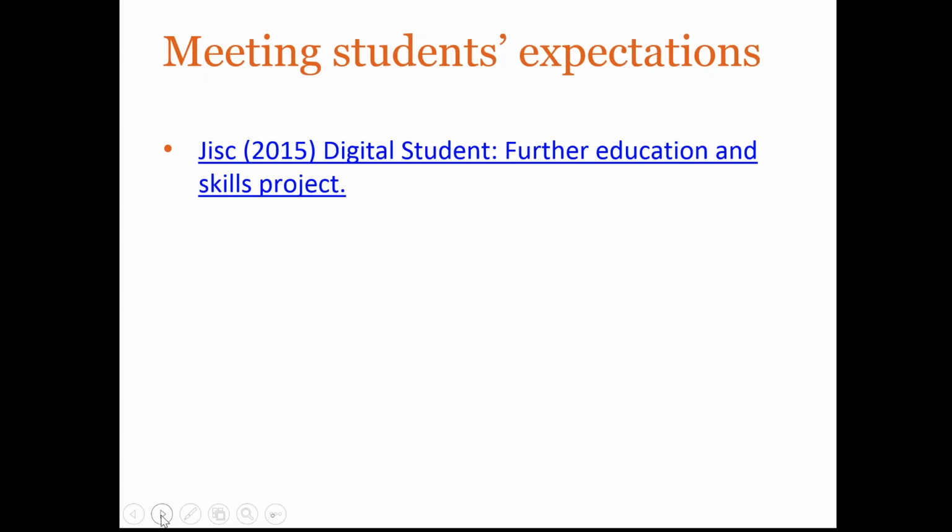Okay. So now thinking about meeting students' expectations. Again, I've written quite a lot in the book. There's a couple of chapters that deal explicitly with responding to students' needs, planning for students' needs. But interestingly and slightly irritatingly for me, the most up-to-date research on this was published in May, which was just after I completed my book and sent it in for publication. So there is no mention of this report in my book, but I think this is a very, very interesting report and will lead on to many things for the FE sector.